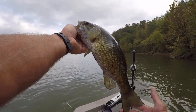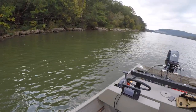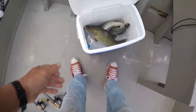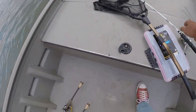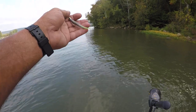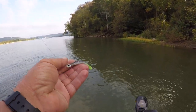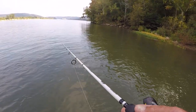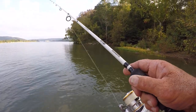That fish is around 16 inches. And he's going to go good with these crappie. They're delicious. Look at there. I brought a lot of stuff with me, but this is my smallest jig that I brought. And that's the tiny fluke made by Zoom. I've used them before, and they're a catch-all type bait.